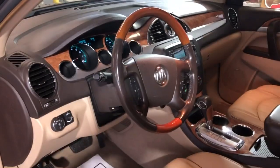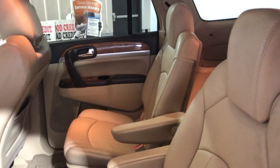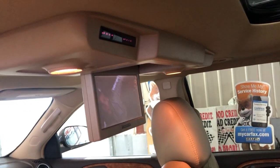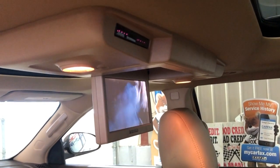nice and clean headliner, non-smoking. It's been detailed and inspected, front row ready. It's got captain chairs in the middle, and then a third row seating, of course, in the back, nice and clean. Floor mats in the trunk. It's got rear entertainment for your kids. Everything works perfectly fine on it.